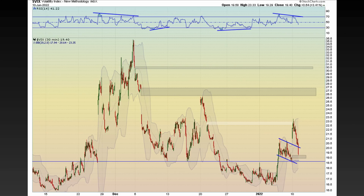If you take a look at the VIX, it shot up. Where did it land? It landed right there, filled this gap, this little white box right there, and then we started backing off. We still have one gap below us. We have these two gaps still above us. So that's what we need to watch out for.